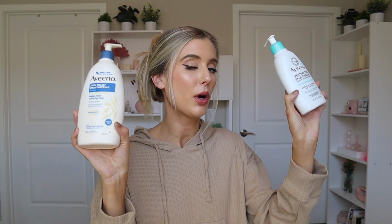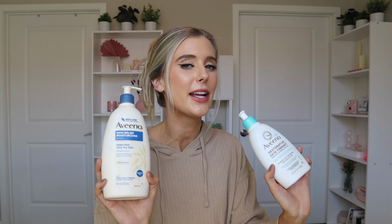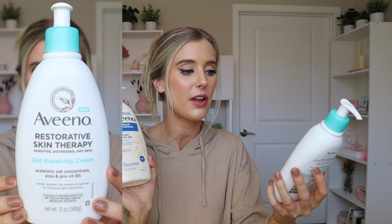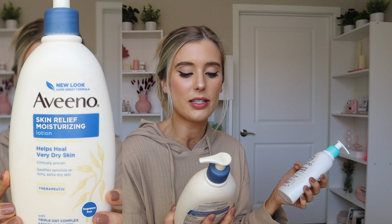All right, let's start off by talking about body care. I have a few different body lotions that I have fully used up, and we're gonna talk about these two together because they are both from Aveeno, and I had the same experience with both. So the first is their Restorative Therapy Oat Repairing Cream for sensitive, distressed, dry skin. And the second is their Skin Relief Moisturizing Lotion.